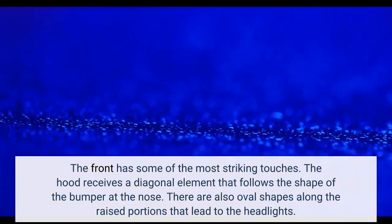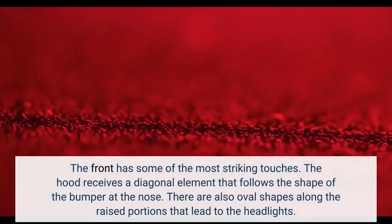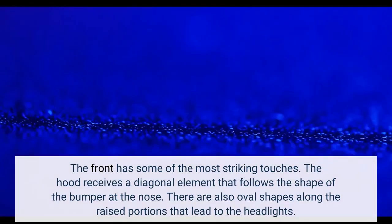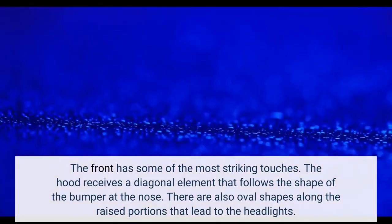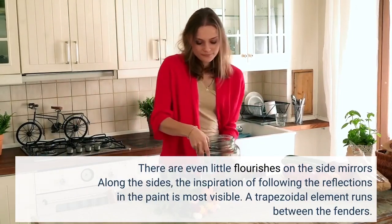The front has some of the most striking touches. The hood receives a diagonal element that follows the shape of the bumper at the nose. There are also oval shapes along the raised portions that lead to the headlights. There are even little flourishes on the side mirrors.